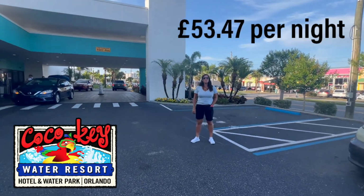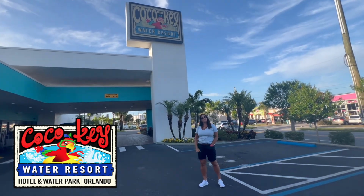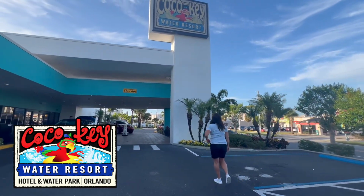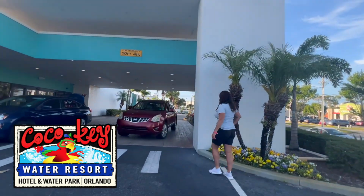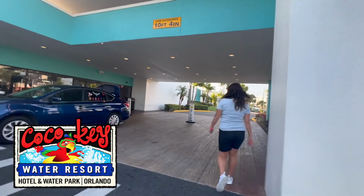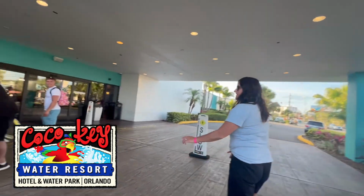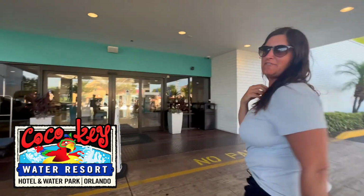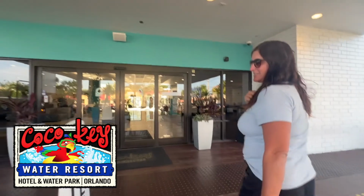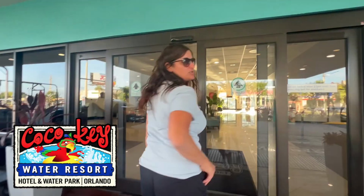Okay, let's take a look at CoCo Key Water Resort. Parking service. I don't know what the word is in America. You know, the ones where they take your car and they valet park. They're valet parking here. Yeah. Here's the entrance.